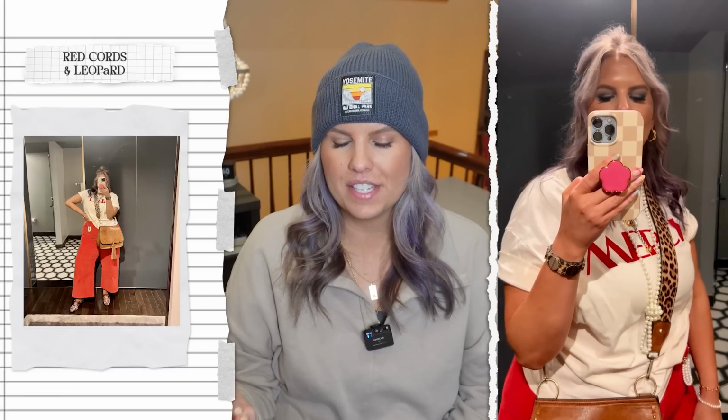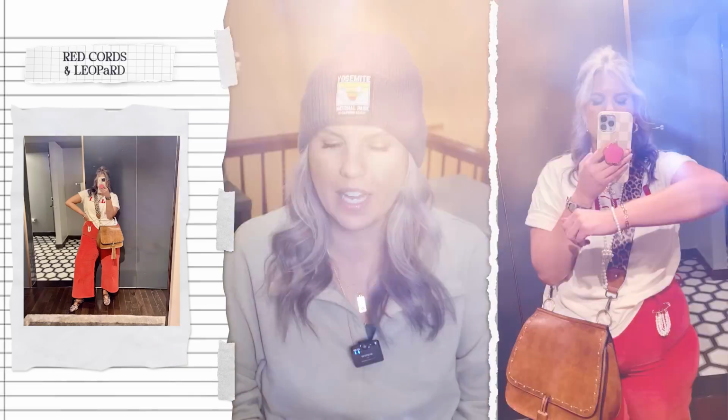I love this outfit, which is how I feel about all of them. But if I was going to put one in the top, I feel like this would be one of them. So, wearing red sailor style corduroy pants, which are cropped. Some of you like that, some of you hate it, but I really love the color. So, starting off with a really fun colored pant. Leopard is a neutral, so it looks good with absolutely everything.